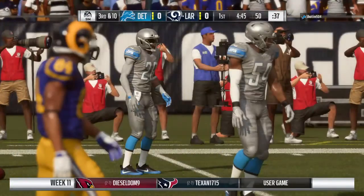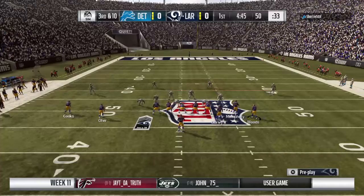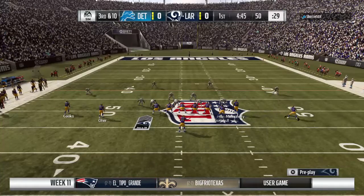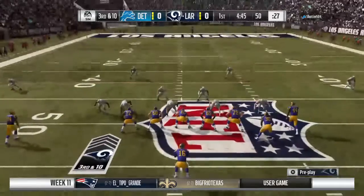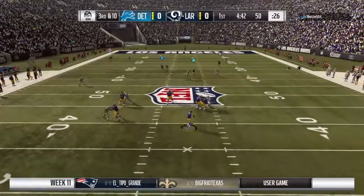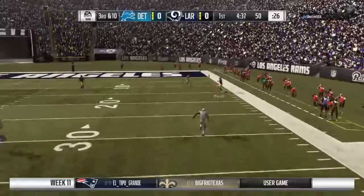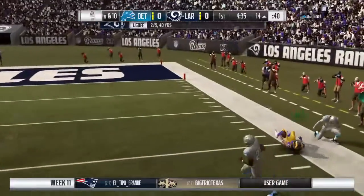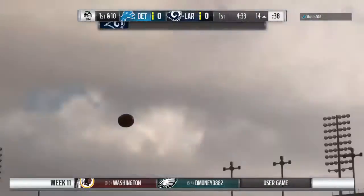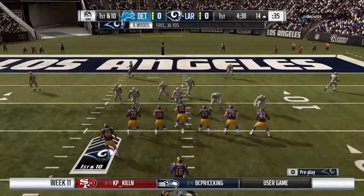Another throw on 2nd down, and this one incomplete as well. Now they face a 3rd and 10 after back-to-back incompletions. Start left here. Throwing again is gone. He's going to air it out deep for Woods. He's got it at the 15. And all the way inside the 15 before they drop him. That goes as a gain of 36 on 3rd down.